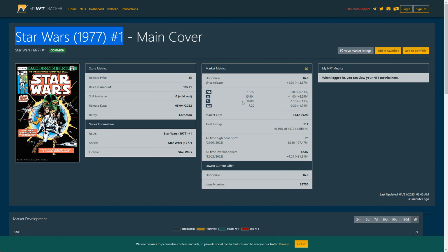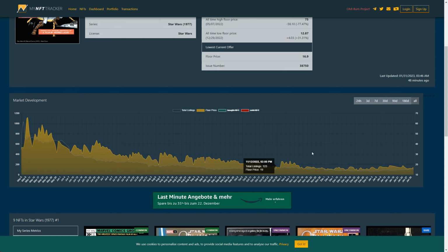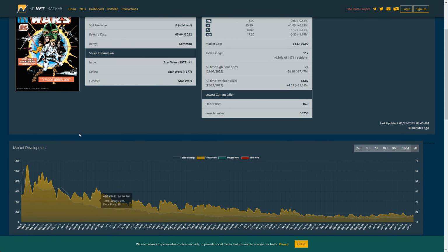It released at $15. It was one of the more expensive comics on the app. The VV comics normally release at $6.99, and they have some at $10. This came out at $15, and right now the floor price is at $16.90. It hit a high of 75. We can look at the all-time graph, which is basically a descending triangle, and so this is more like what's happening to most NFTs that have been out since mid 2022. So the pump was back here.